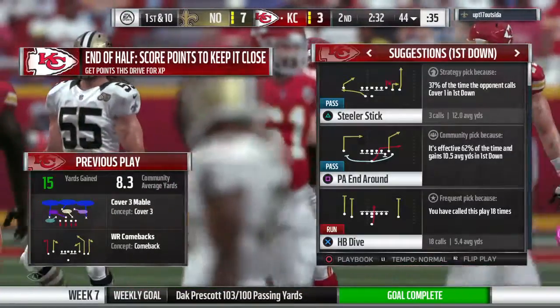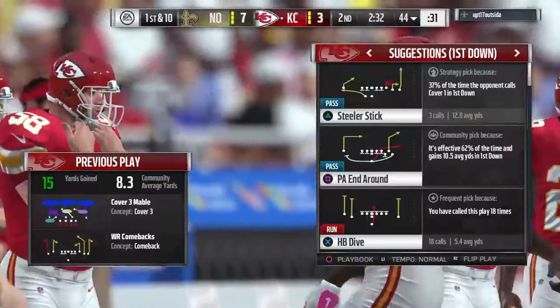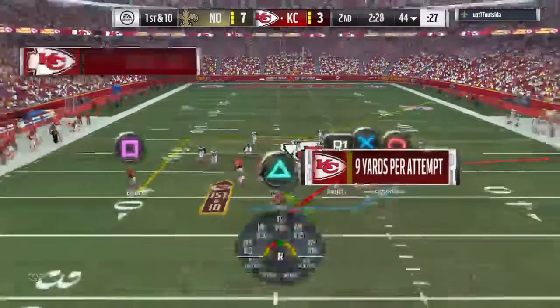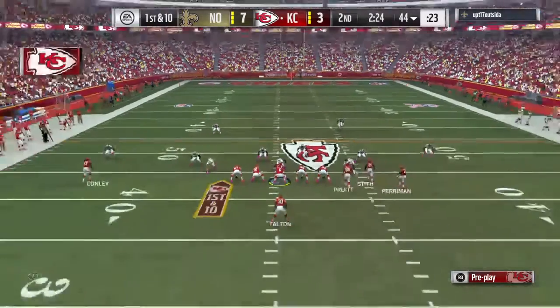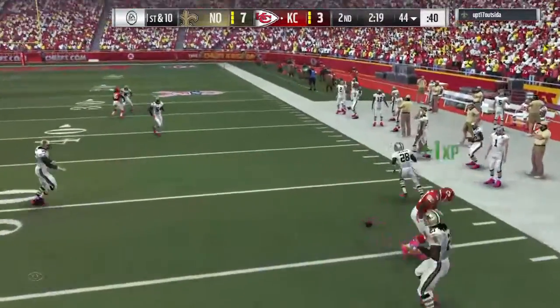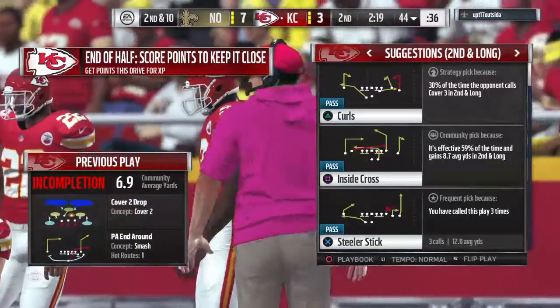Well done. As if he didn't have enough to think about on that route, the comeback route, coming back to the football and catching it, decided to make sure he toe-tapped and kept himself in bounds. And that was spectacular, but on the comeback route, maybe a little easier to deal with the sideline since you've got better vision of it. I think that's a great point because you should know exactly where you're going and know how much space you have and make sure you get your feet down. But, yeah, coming back to the football, I like it.